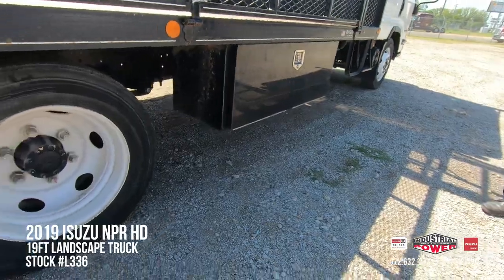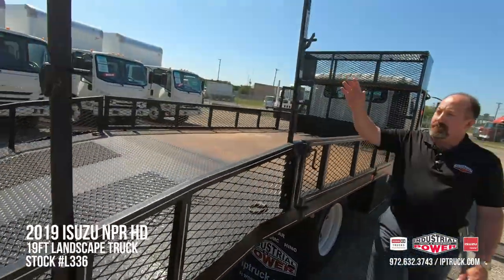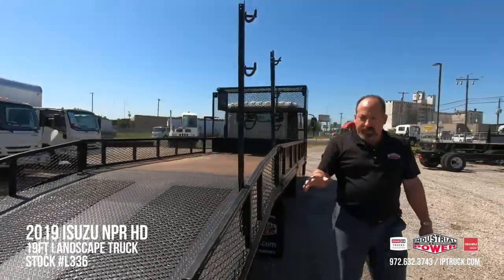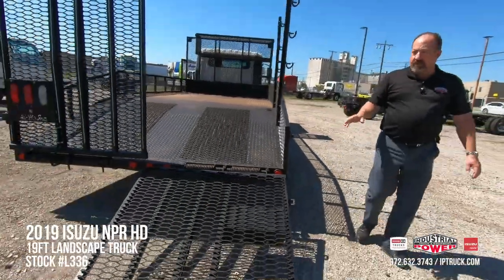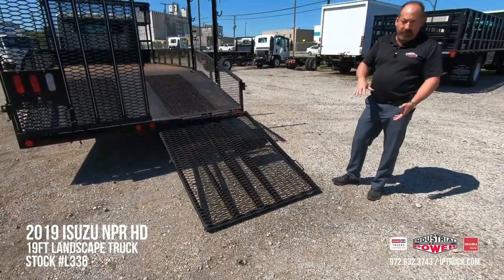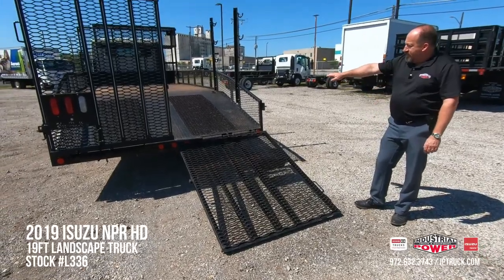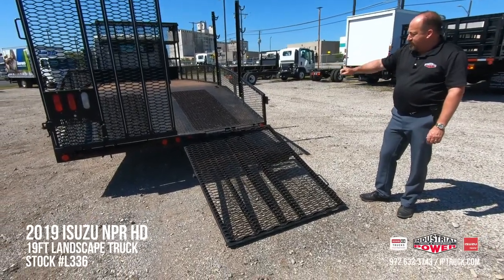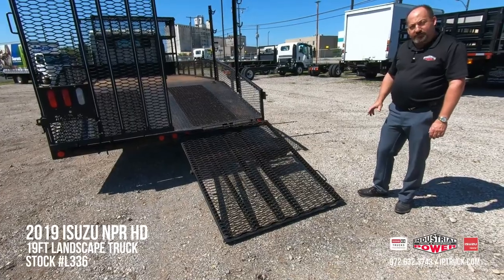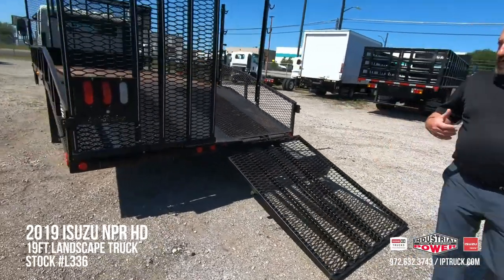And this particular body also has a nice 4 foot underbody for straps or whatever you might want to keep under there. As we come to the back, like I said, we have lockable weed eater racks back here. We did only let one side down on this to show you it does have the split dovetail ramps. You can let one or both down if you want to. It's got a nice diamond plate floor and it has the expanded metal tread on top of the diamond plate for extra traction for your zero turns or whatever else you got going up there.